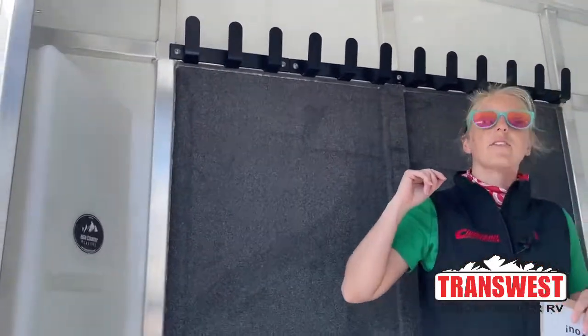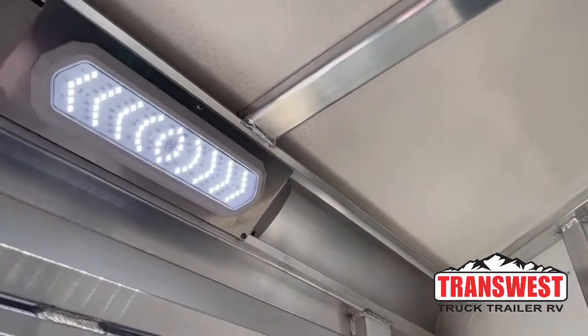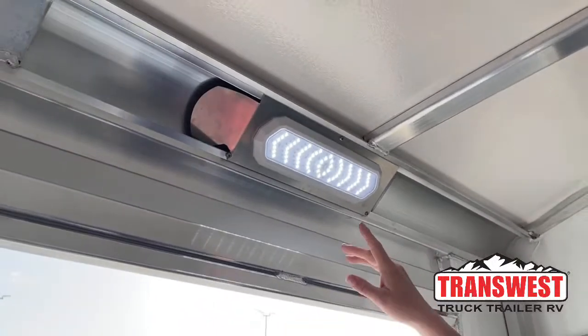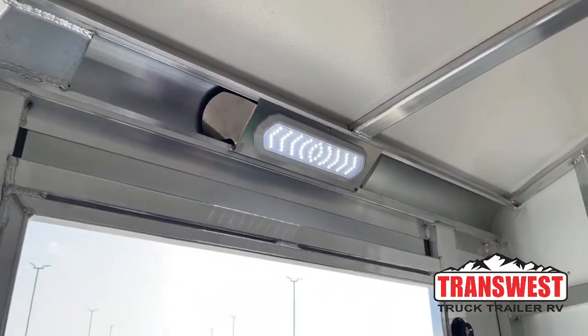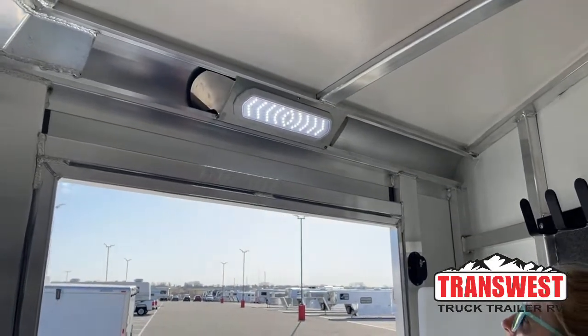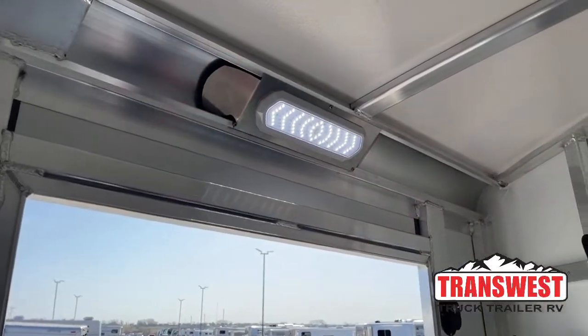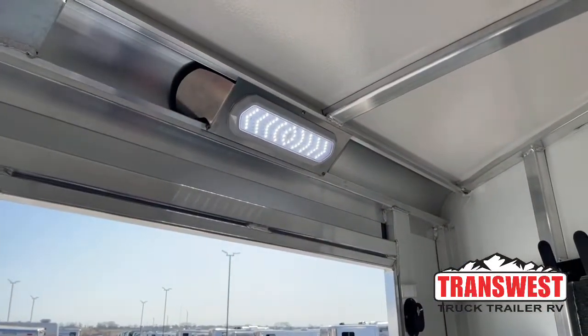Up in here, I don't know if you can quite see, but this trailer has all of the upgraded OptiBright lights on them. So this is the new style OptiBright light. It's supposed to be quite a bit brighter than our last OptiBright, which I know you guys have seen for a while. So going forward, you're going to see this style OptiBright on just about everything we have here.